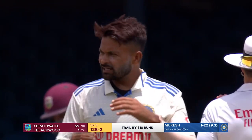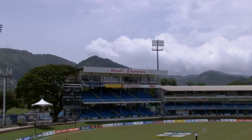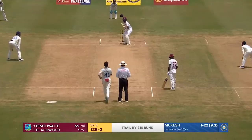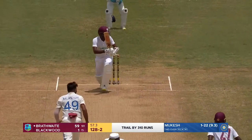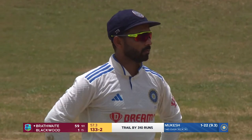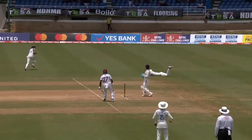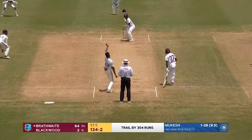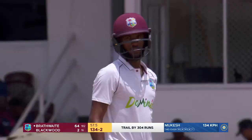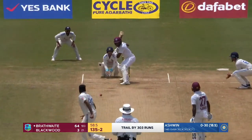And Kraigg Brathwaite winning that particular battle, being patient, being resilient, and waiting for the bowler to err. And so you see how the plan goes. That's not part of the plan, though. Brathwaite says, thank you very much. And that's 11 runs and two balls for Kraigg Brathwaite. That's some acceleration. Jadeja seizing on the opportunity. But because there's no fielder at backward point, there's no one to back up. Love seeing this battle. 134 for two. Meat and drink.